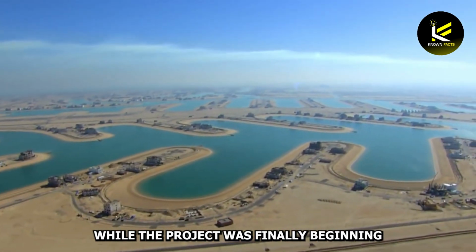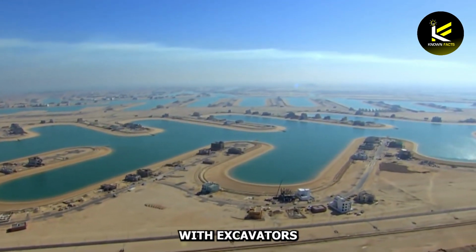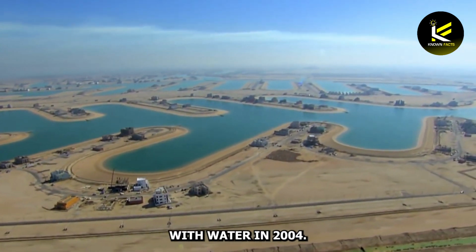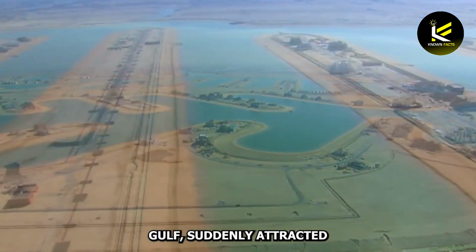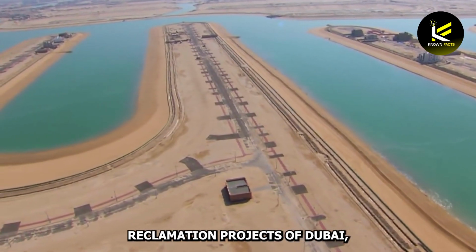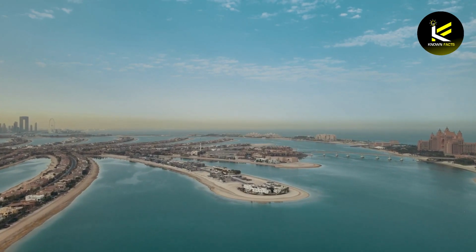While the project was finally beginning to take shape in the early 2000s, with excavators digging the first canals and flooding the first section with water in 2004, another project, also in the Persian Gulf, suddenly attracted lots of attention around the world: the huge land reclamation projects of Dubai. Most notably, Palm Jumeirah began to take shape.